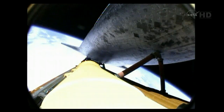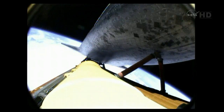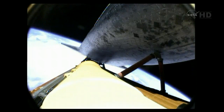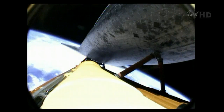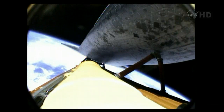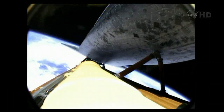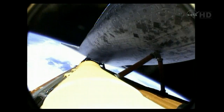1 minute of powered flight remaining for Atlantis. Three good main engines, three good auxiliary power units, three good fuel cells. Approaching the 8 minute mark into the flight. Atlantis now traveling more than 15,000 miles an hour. Eight minutes, 15 seconds into the flight, standing by for main engine cutoff. That'll be followed a few seconds later by the separation of the external fuel tank.